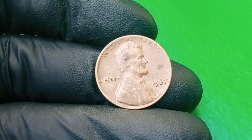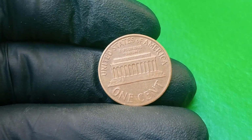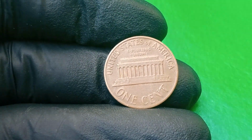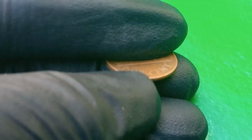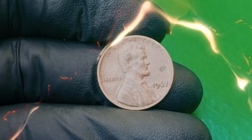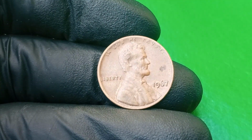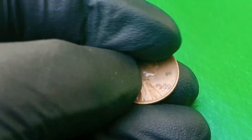The combination of double die effects, off-center strikes, clipping, and die cracks creates a rare convergence of errors in the 1967 1-cent that is rarely found in other coins, making it a sort of holy grail for collectors. Moreover, beyond the technical minting mistakes, the coin's value is also enhanced by the fascinating possibilities and theories surrounding how such errors came to be, especially in a year like 1967 when the U.S. Mint was undergoing various changes and challenges, including shifts in metal composition and production techniques.